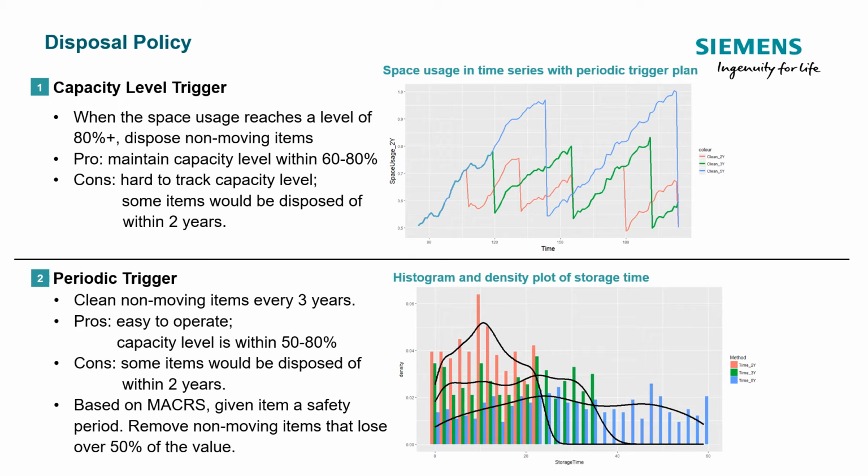We also created an R simulation to help model some disposal processes. From these, we created 2 disposal processes: a capacity level trigger, which triggers when the area itself reaches about 80% of its storage capacity, and a periodic trigger that recommends disposal of unnecessary parts every 3 years. Working in tandem, we hope these will help to standardize and sustain some of our solutions long after we're gone. We also toyed around with the idea of an improved periodic trigger that included a 7-year MACRS depreciation, where if an item has depreciated to a certain amount of its initial value, we recommend disposal of it.